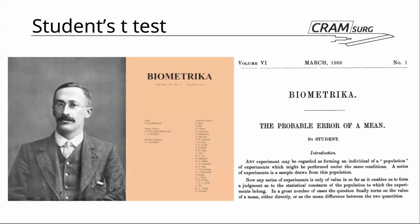And when he published the results of his technique, because of very strict rules imposed by Guinness at the time, he couldn't use his own name. Guinness was worried that other breweries and other industries would steal their industrial secrets. So he published it using the pseudonym Student, hence why the test is called Student's t-test.